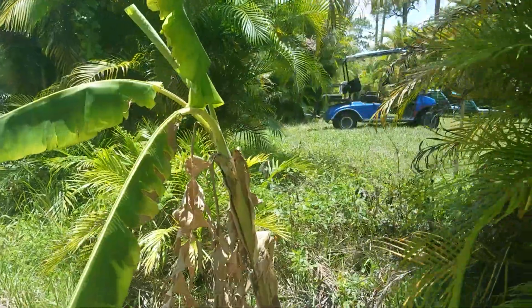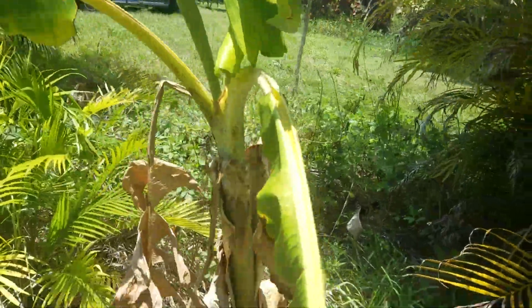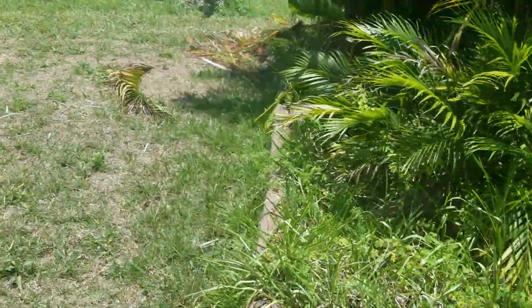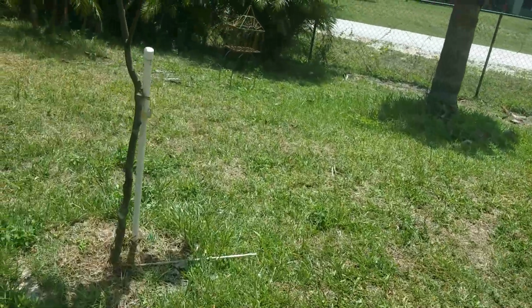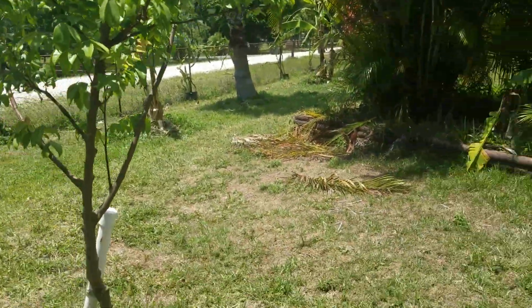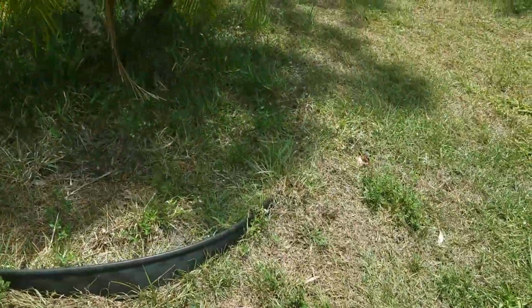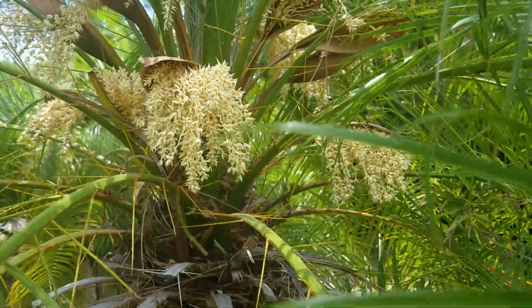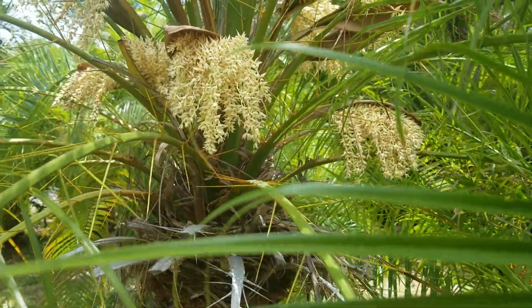Bananas, we grow bananas down here. Yes, and I got to put more bananas around there and just kind of keep it moist. They like moist, they eat a lot. Also, we grow star fruit or carambola. Yes, very, very good. And then, check that out. I think this is what's setting off my allergies. Palm blooms.